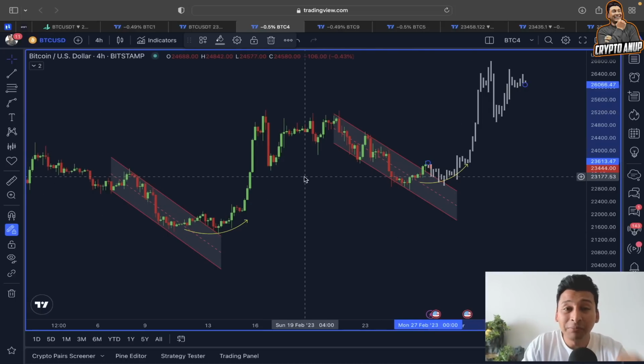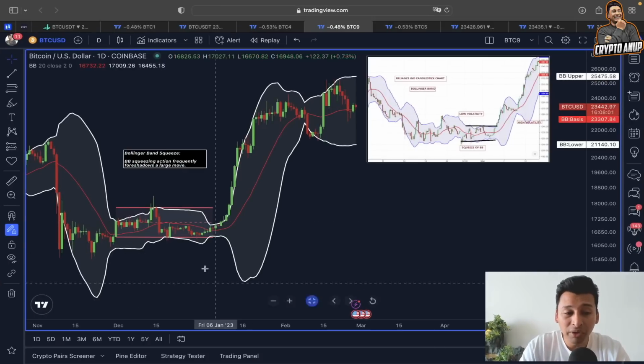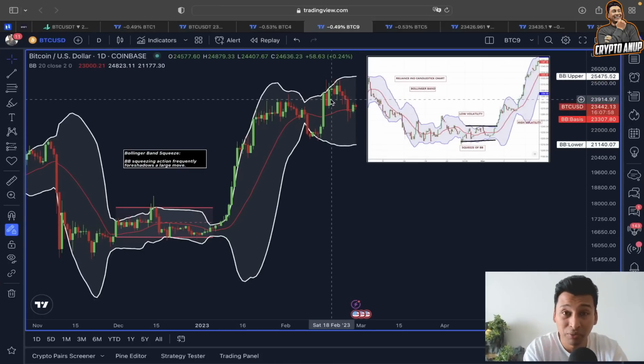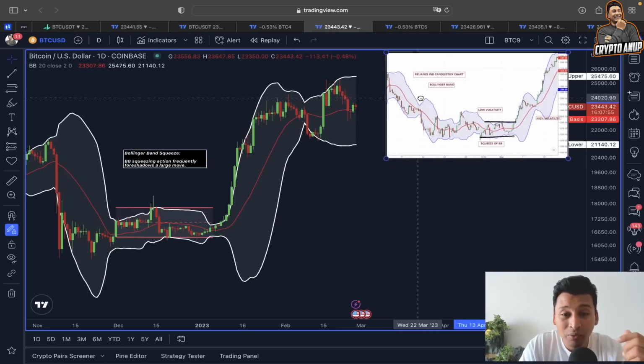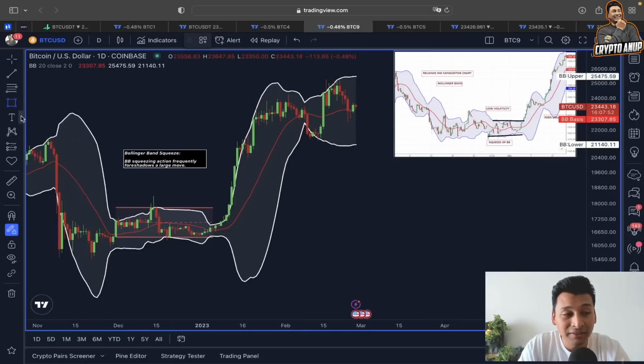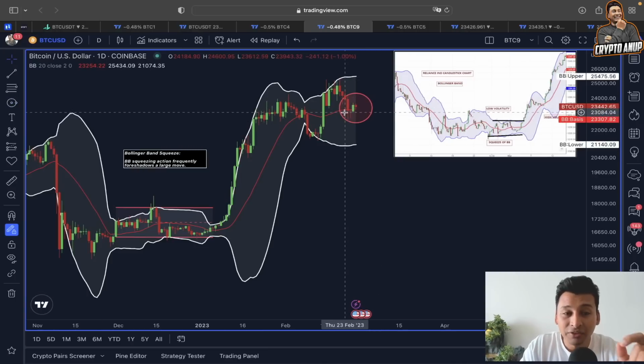And now let me show you one by one why the support around this 23,000 is so important and also strong trend. Number one reason is this Bollinger Band. After this Bollinger Band squeeze, you can see the price of Bitcoin has turned very bullish, but right now the area where we are finding ourselves is this central line. Yes, and this center line, which is around 23,000, is going to be first line of support.